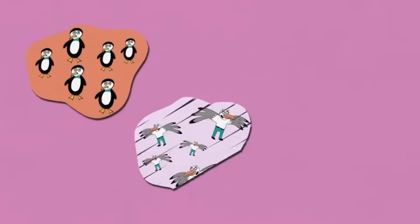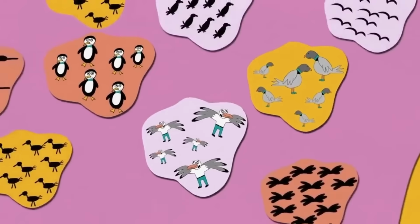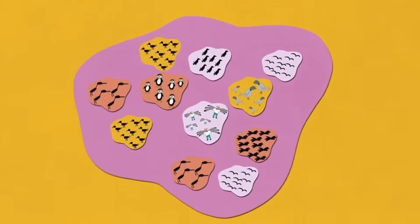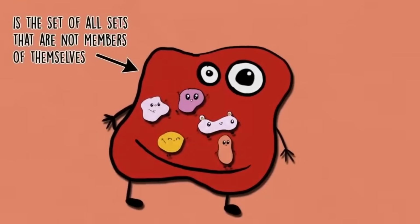At the time of Russell's paradox, the theory of sets was being proposed as the foundations of mathematics. Sets are a collection of things, like the set of all natural numbers, or the set of all penguins. You can also have sets of sets. For example, the set of all sets of bird species. There exists the set of all penguins, the set of all seagulls, the set of all pigeons, and the sets of all other bird species. If you collect them all together and put them into a set, this is the set of all sets of bird species.